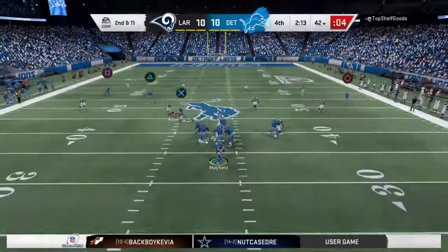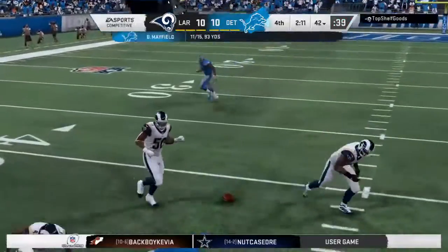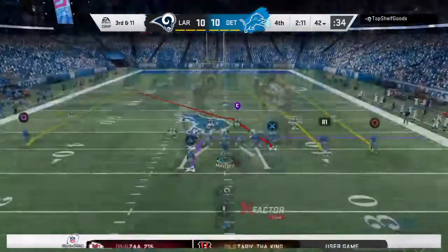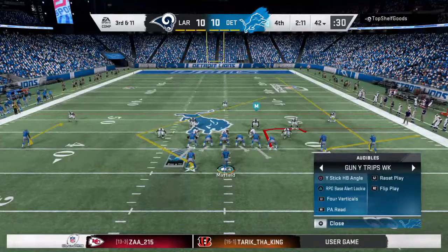Play action now. Here's Mayfield. And that'll be incomplete. Took a pretty good shot as he tried to pull that one in. Couldn't hang on. 3rd down. Possibly a turning point. Big play coming. This is 3rd and long.